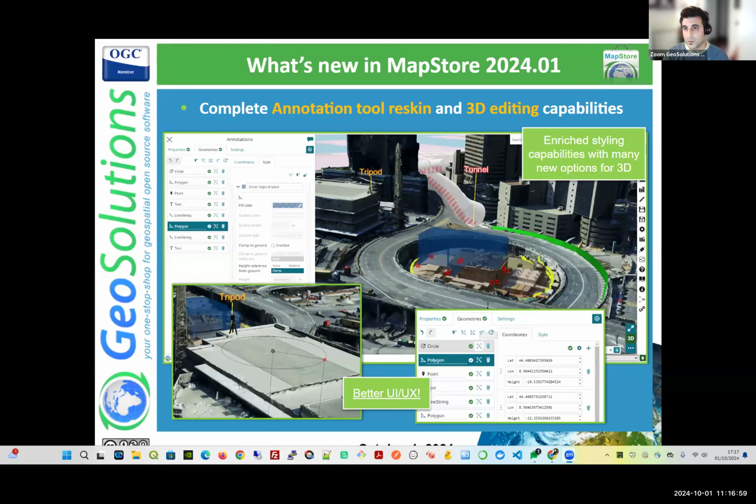Okay, so as part of this big work, the support for the 3D mode has also been completely reviewed and enhanced to allow annotation editing also in a 3D map. For this, special thanks to the municipality of Florence, who contributed to this work.